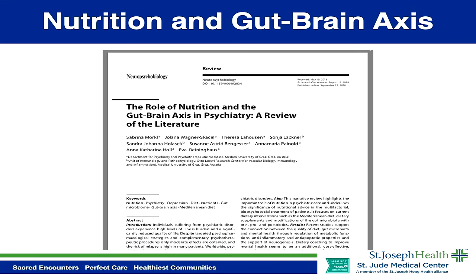Okay, so there was a review article that came out in 2018 in the Journal of Neuropsychobiology, and there is a link to the full article on my website, but this was a very fascinating article. It talked about how important nutrition and the gut microbiome are for healthy mood. So science and research is now supporting the importance of the gut-brain axis.